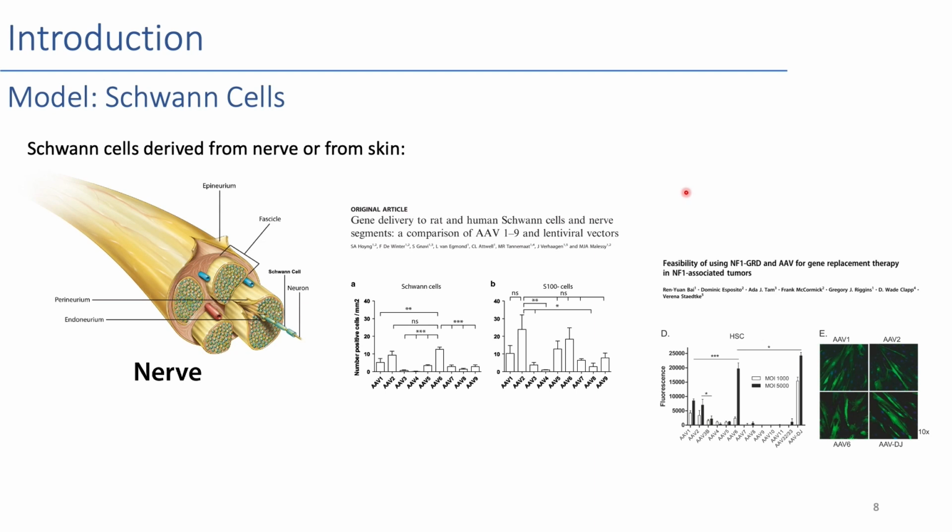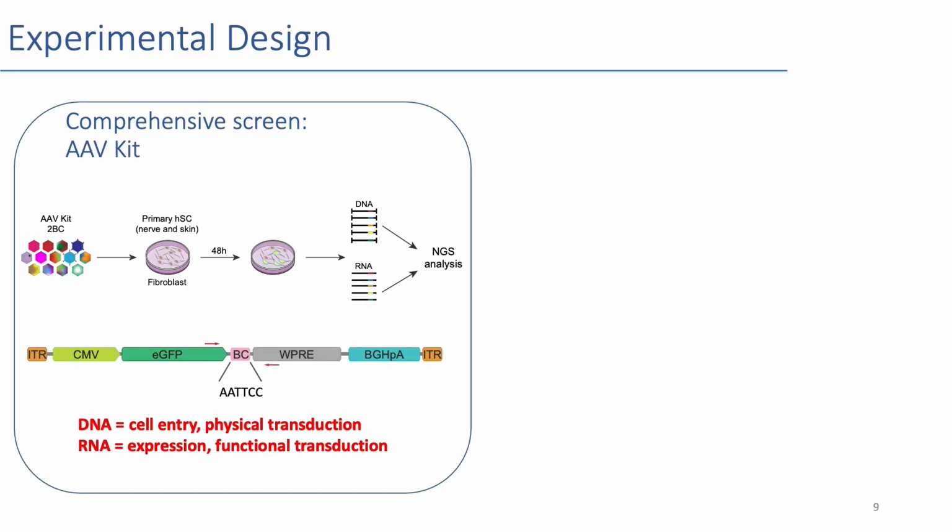And if you scan the literature, there are already 2 papers that identify some AAVs that can transduce primary human Schwann cells, and especially a paper from Bay in 2019 identified AAV-DJ, which is the first chimeric capsid ever made back in 2008 by Mark Kay's lab, which is the best at transducing human primary Schwann cells so far.